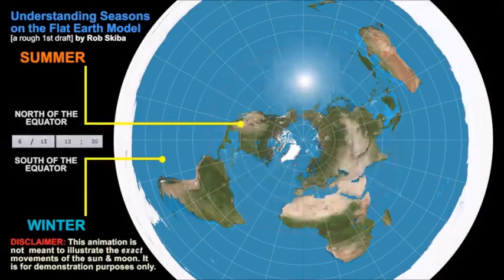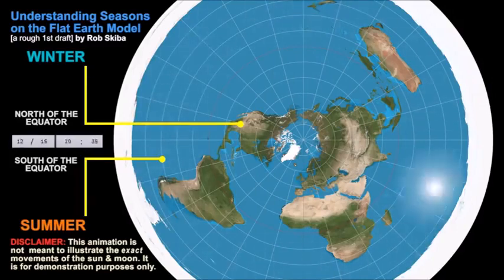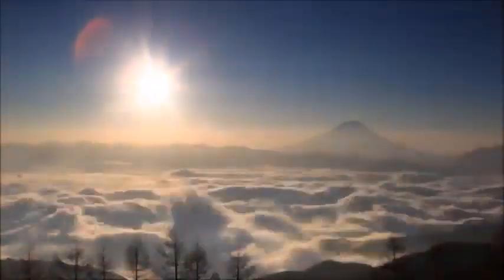The sun circles over the Earth from tropic to tropic, so when the sun is circling at the Tropic of Cancer closest to the North Pole, or the center of the flat Earth, it is summer in the north and winter in the south. When the sun is circling nearest the southern Tropic of Capricorn, it is summer in the south and winter in the north. Since the sun is smaller and closer than we have been told, it is more logical to think that this is the reason why we have seasons.